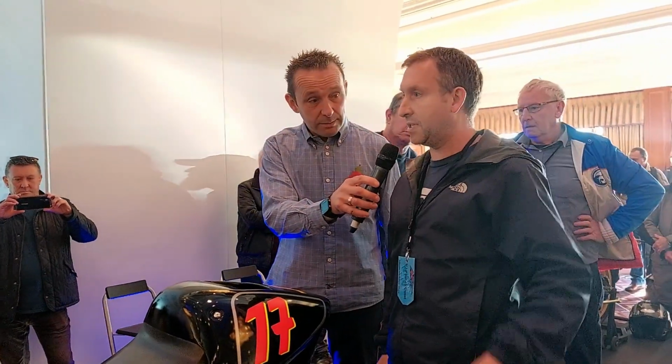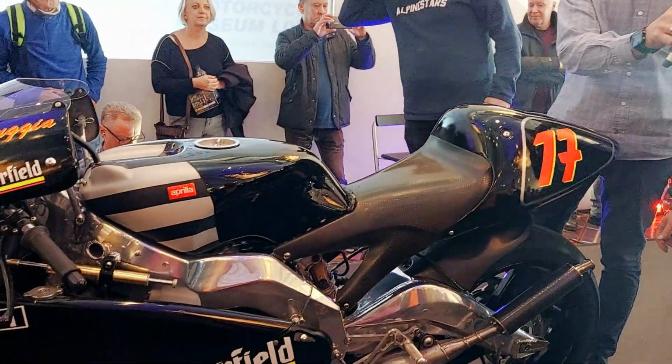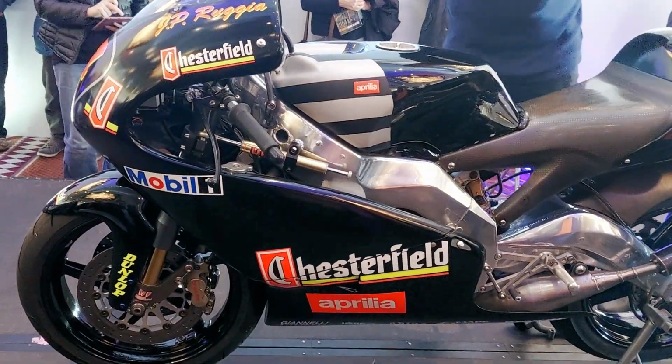One in the reception is an ex-factory development bike, so it was written by Ruggia. So we don't know any more history of the development bike. This one is a semi-factory bike, running the GPs in '96.